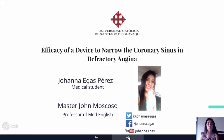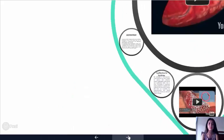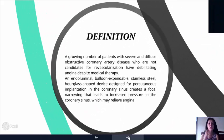Efficacy of a device to narrow the coronary sinus in refractory angina. Definition: a growing number of patients with severe and diffuse obstructive coronary artery disease who are not candidates for revascularization have debilitating angina despite medical therapy.